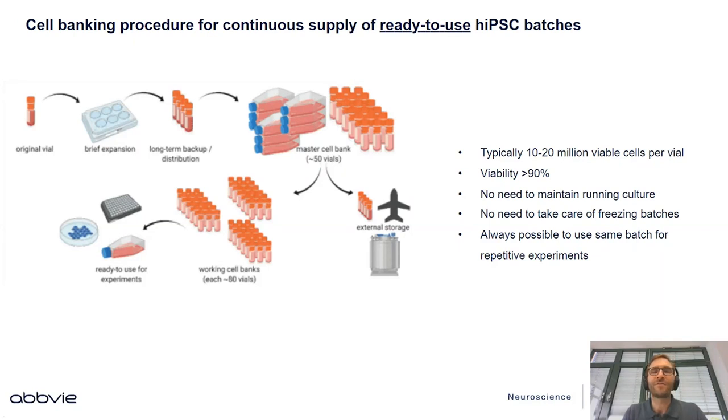And then each of these vials is always used to generate a working cell bank. The working cell bank is aimed at around 80 up to 100 or more vials. One of these vials typically contains 10 to 20 million viable cells. After thawing, the viability should be above 90%.